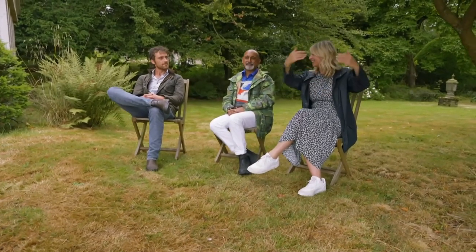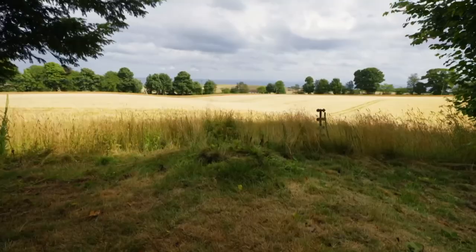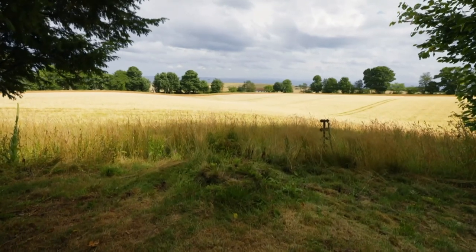See, even though we're on the edge of this garden, because there's no fence or border, you just feel like it's all kind of owned by the house. And that field, I just want to run through the field.